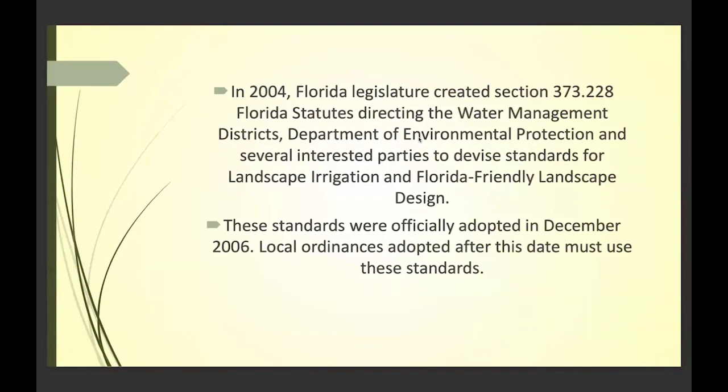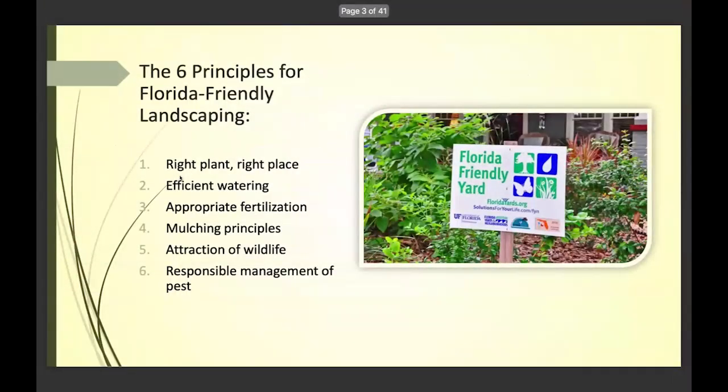So the basis for Florida Friendly Landscaping goes back to legislation that was created back in 2004, and it really came about as a directive from the water management districts, the DEP, and a lot of other interested parties that wanted to devise some standards for the quality and aesthetics, as well as the ecological aspects of landscape design taking place in Florida. And these standards were finally officially adopted in about 2006. Any other ordinances that came about after this date were basically required to use these standards.